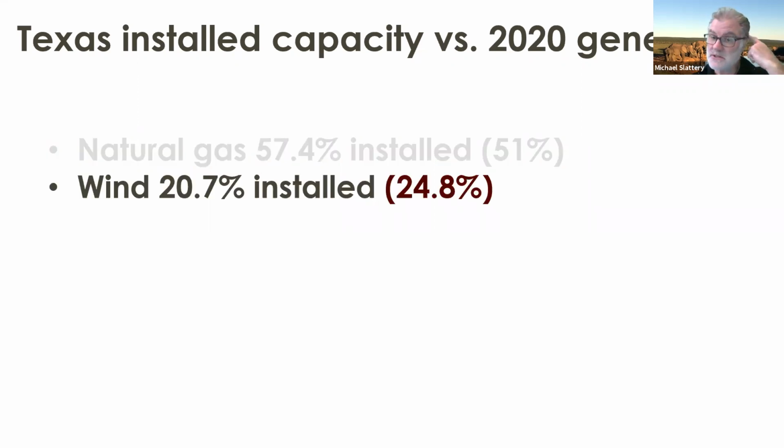Wind is now the second largest source of installed generation capacity. Almost 21% of the total amount of energy that can be generated in Texas is wind. In 2020, 24.8% of the total generation of our portfolio came from wind. So don't be confused by that. I know you may look at that and go, well, hang on, how can 25% be generated when we only have 21% installed? Remember, we're just looking at the relative contribution from these sources over a particular given period.